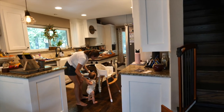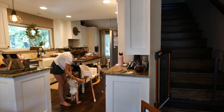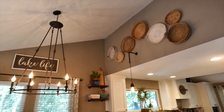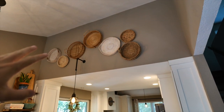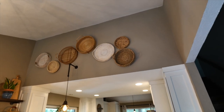So our house is kind of interesting, it's like an old lake home type deal. It's kind of an odd construction. So there's one spot that there could possibly be a mount that I thought about, but no. There's baskets there right now, and I still don't think it would be big enough, actually.